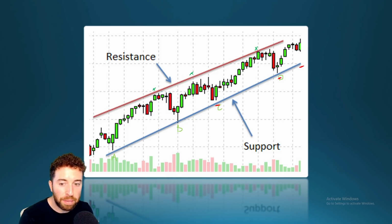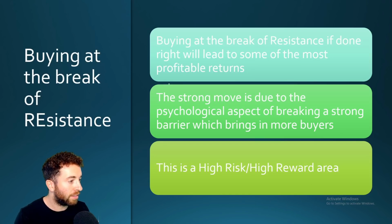Because if we can break resistance, what does that usually lead to? That usually leads to a spike. That usually leads to a run. That usually leads to a rip. That usually leads to a climb. So when we break resistance, that's where we want to be looking for entries. So we could say buying at the break of resistance right here. Buying at the break of resistance, if done right, will lead to some of the most profitable returns.